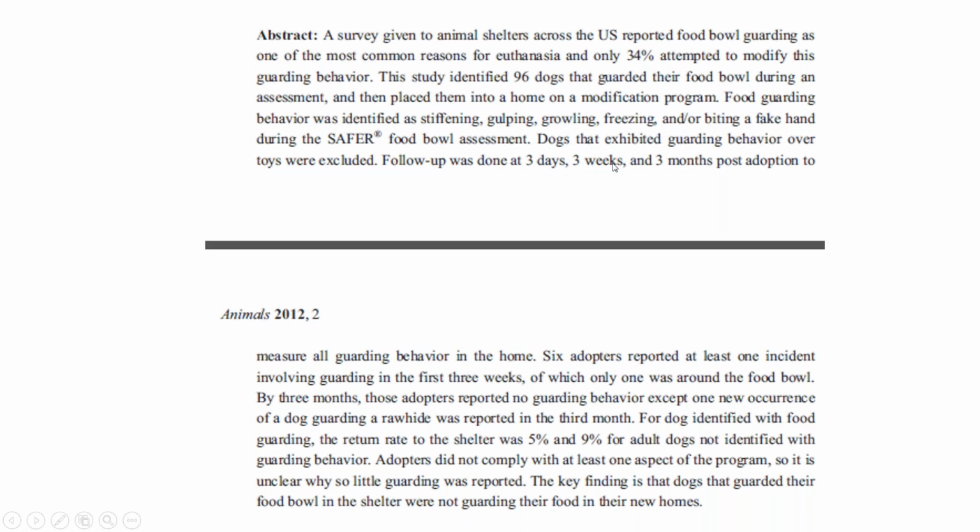And guess what? Only 6 adopters reported an incident of food guarding of the bowl in the first 3 weeks. And by 3 months, nobody had any problems. Dogs who had food guarding were returned to the shelter during this period less frequently than dogs who didn't have any food guarding behavior, probably because somebody talked to them a lot. And this mirrors what Amy Martyr ended up concluding when she talked to the people. They said, yeah, he growls around food, so I leave him alone while he eats, and I let him eat in a protected spot. Nobody had any problems with these dogs once they knew what the situation was and they felt they could manage it.